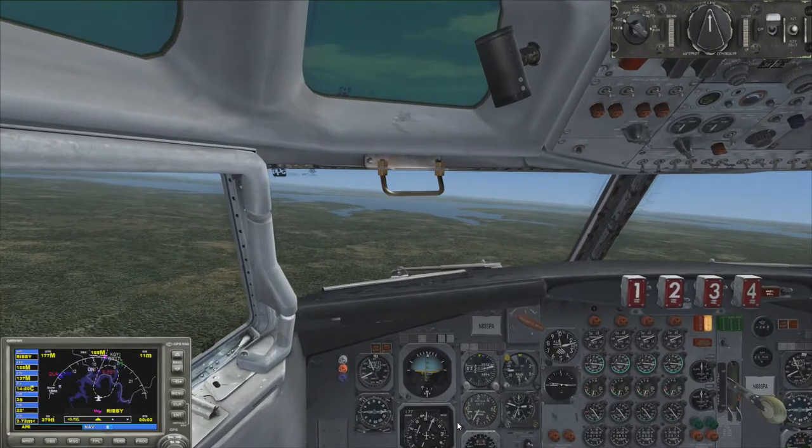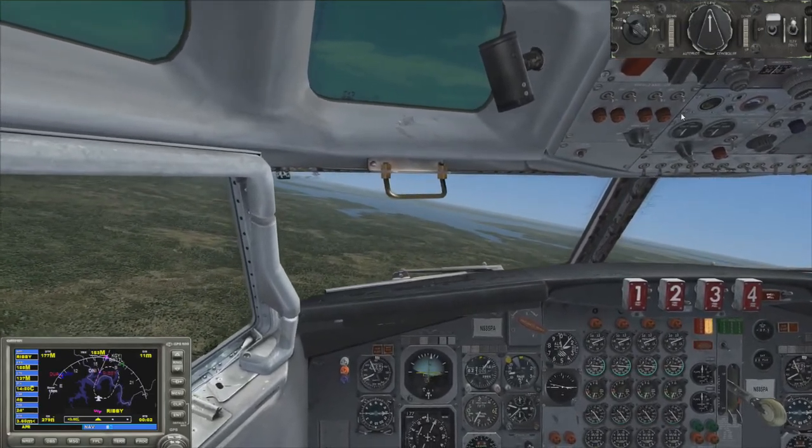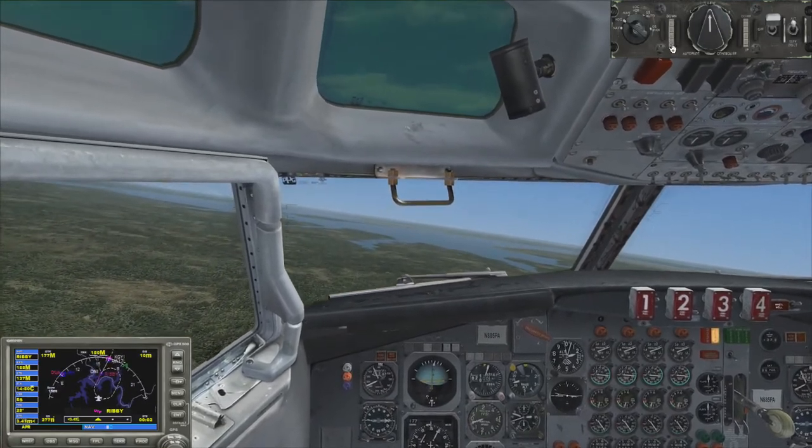Kilo Golf, Yankee India. Traffic Beach November 8th. Great Hotel is 5 miles east of 2,900, inbound to land runway 17 left.